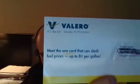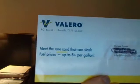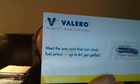So we got that one. Another one. Look at this one. Meet the one card that can slash fuel prices up to 8 cents per gallon. Valero from Texas. Now, I don't know, Valero. Get more fuel for your dollar. So is Valero the name of a fuel card? Because I've never heard it as a card, like a credit card, a Valero card, or whatever.